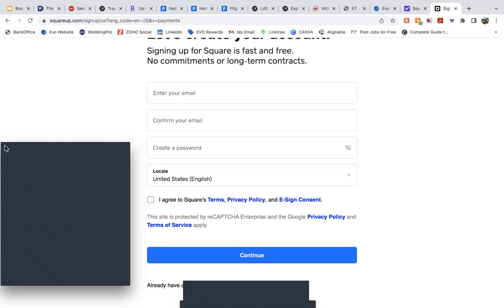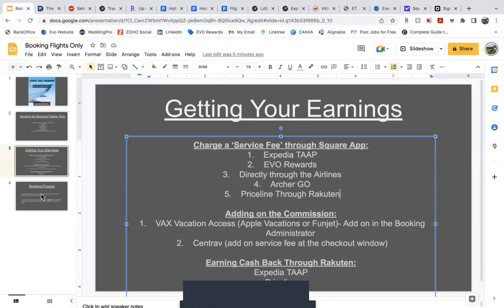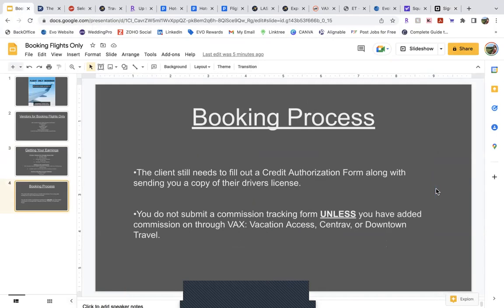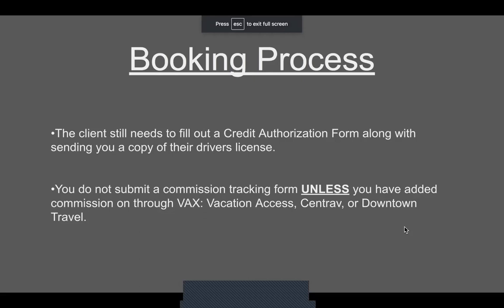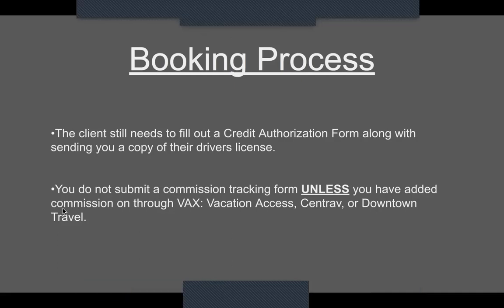Okay, anything else, guys? I believe I've covered everything I need to cover. I did talk about this already, but the booking process, just to remind people, the client still needs to fill out a credit authorization form, along with sending you a copy of their driver's license. That's never going to change for any booking you do. You always need to have that because it protects you and it protects the client. It's giving you permission to book travel on your client's behalf. And it's also giving you permission to collect their card information over the phone. Keyword, over the phone, because it's the most secure way.